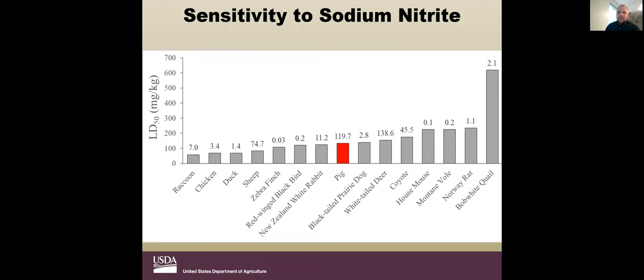And then the numbers above the bars represent how much Hogon each of these species would need to consume to reach that LD50. And I'll just point out a few numbers here that are really, really small, and these are what are causing us some issues. For small birds like a zebra finch or a red-winged blackbird, we're talking just 0.03 grams or 0.2 grams of Hogon, which is essentially just one little bite for these birds.